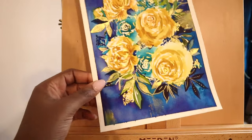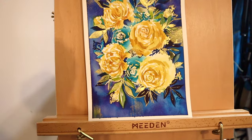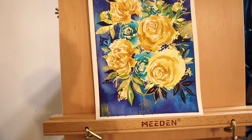This is a watercolor painting that I created a while back, and I just love seeing it when I walk into the studio. So until I complete an acrylic painting that I want on the easel, I will have that there.